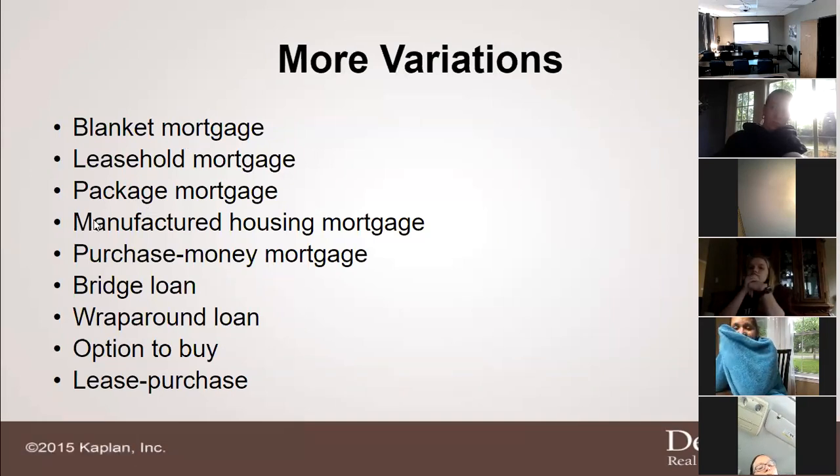Some more variations. Blanket mortgage, leasehold mortgage, package mortgage, manufactured housing. These are more different types of loans that they offer, and we won't go into detail on any of these. You don't really need to know in detail what they offer through these. It won't be asked on your test, any specific questions about these. So you do just kind of want to know the general idea of the loans that banks offer, and this is them right here.